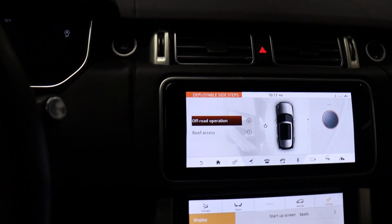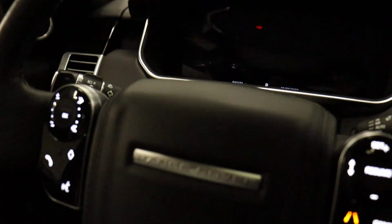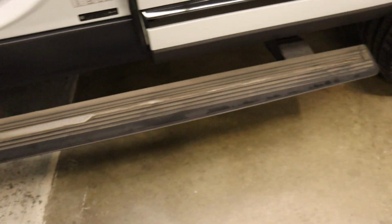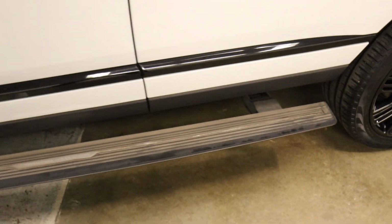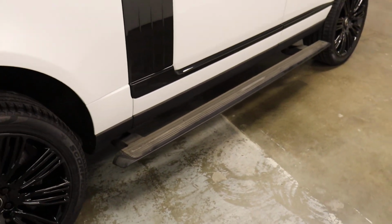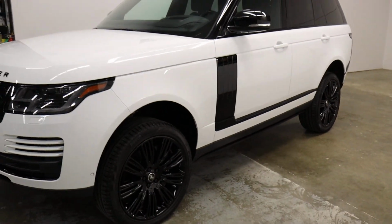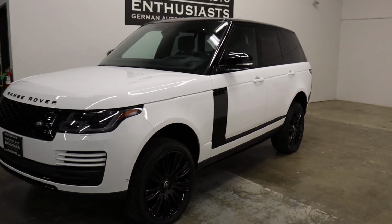So super clean car, really well cared for. It's been well taken care of. Our customer is going in a different direction. So now that I've deactivated that, you can see that's going to come out. I'm going to clean that, and then that will go back in. And again, what's nice about that is you can turn those on and off, so that you don't damage them if you're in a position where you don't want them to deploy.